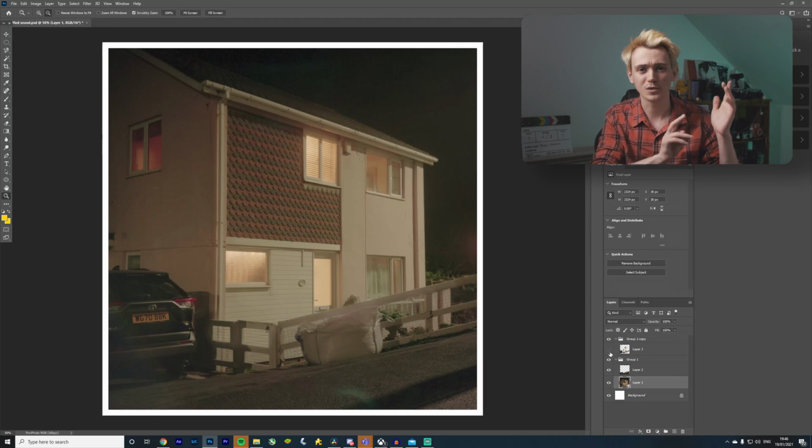Also couldn't decide whether I wanted to apply some kind of bloom to the windows or not. I don't shoot with a diffusion filter because they're really expensive to get in the UK, so I experiment with Gaussian blur and layering in Photoshop if I ever want to do that sort of bloomy effect. But I'm not really sure for this image. It kind of maybe looks a bit better sharp, but I'm not sure.